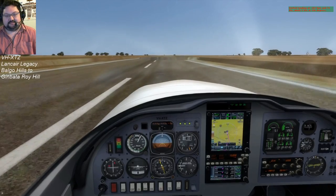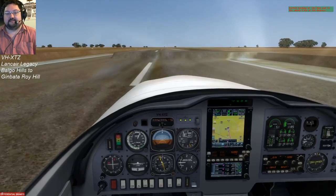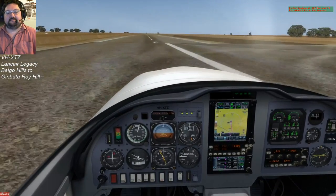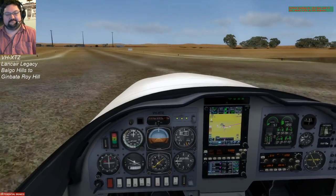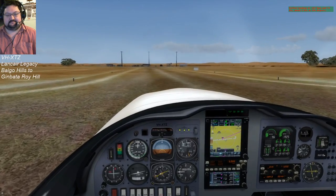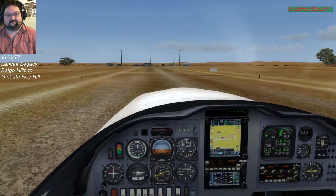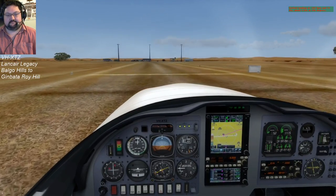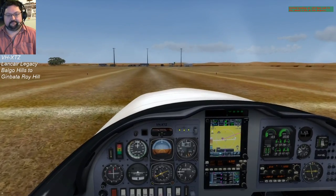We've got one of these things again. I need to reset the height of the airfield. Actually need to get up there. Ginbata traffic, Mooney flight of 3 is turning base, runway 27 to stop Ginbata. Ready now. Ginbata traffic, X-ray Tango Zulu, right, get it.